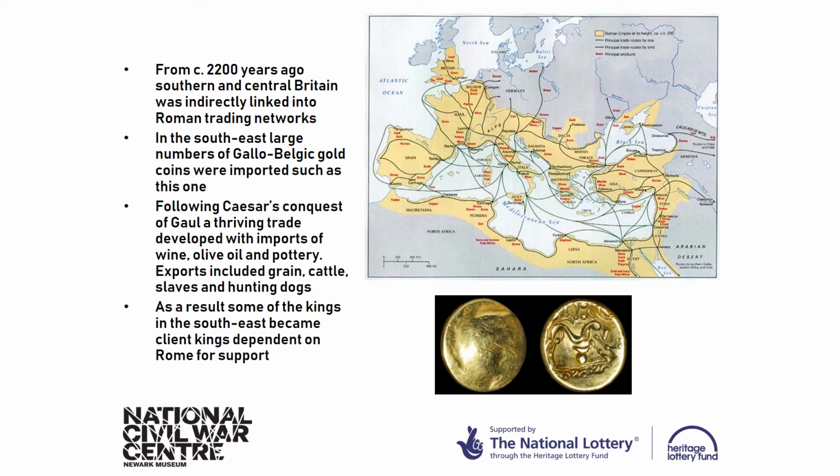As a result, some of these kings became dependent on Rome for support, which may have resulted in the Romans being asked to support them against rival tribes, leading to a Roman invasion, which we'll cover in our next talk.